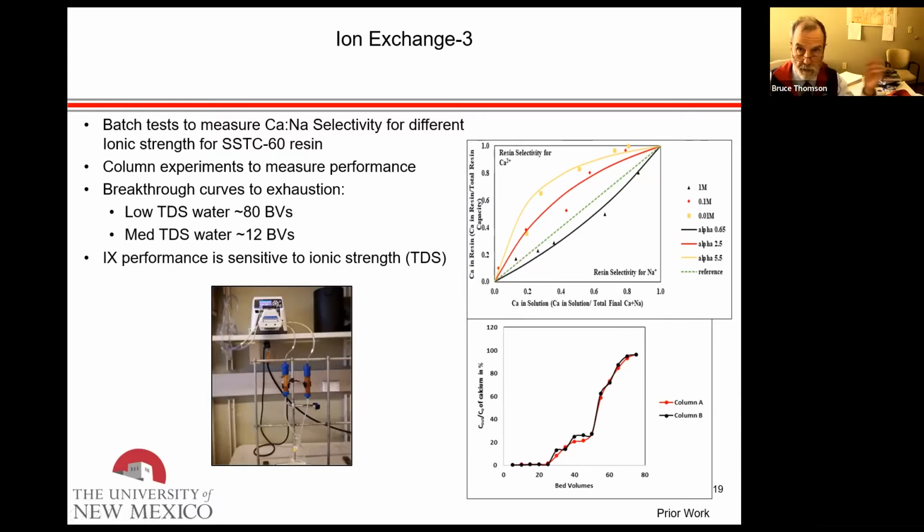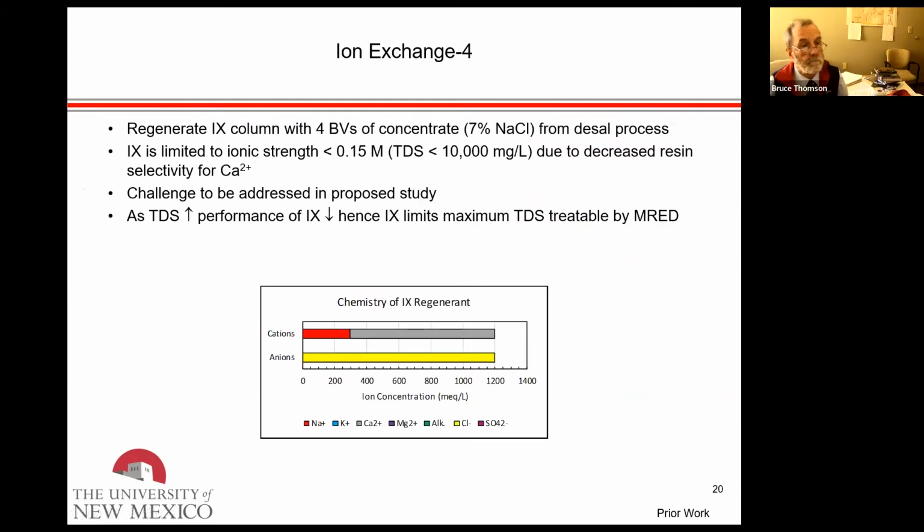Now, if I was going to run my home water softener where the ionic strength is about 0.02 or 0.01, I can probably get 200, 300 bed volumes. So that's an example of the diminished performance. And if we go up to an ionic strength of about a TDS of around 15,000 milligrams per liter, it doesn't work at all. So the maximum TDS is determined by our ionic strength.